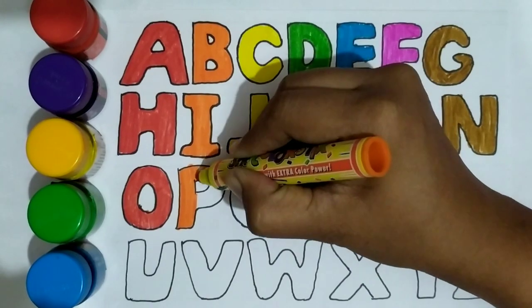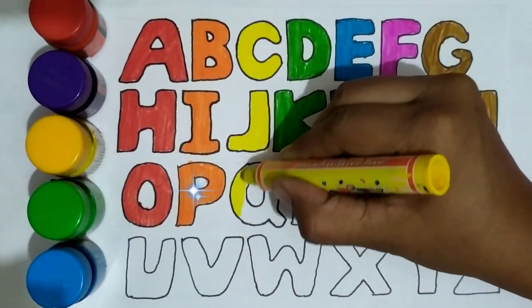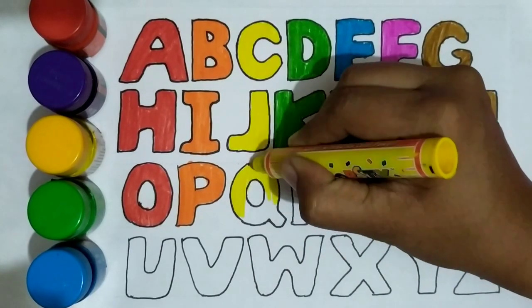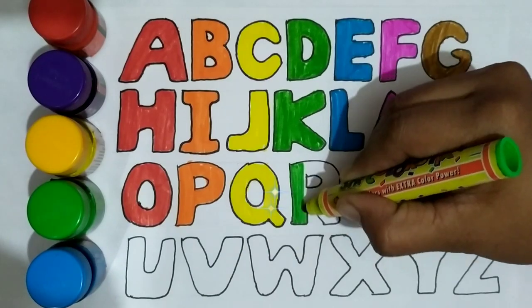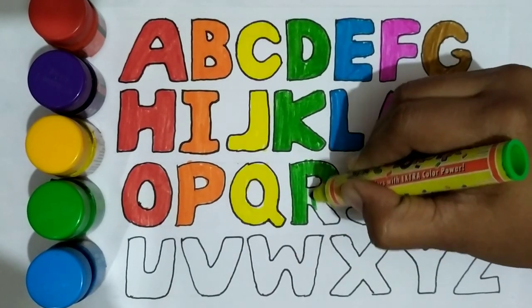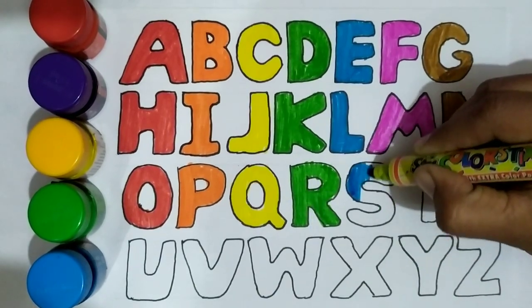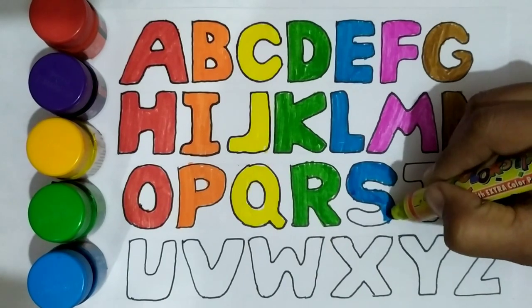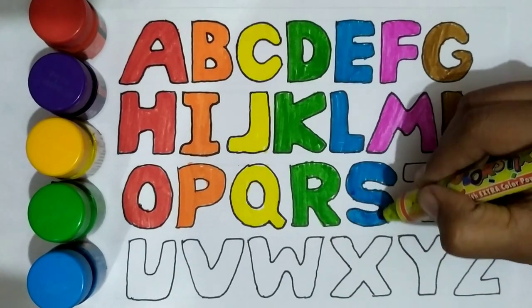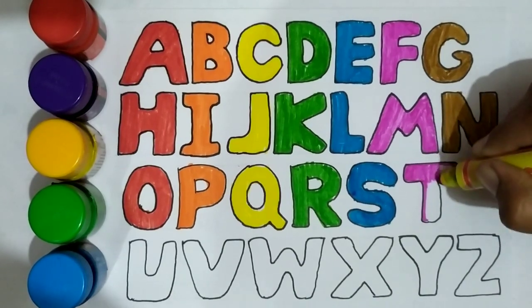Orange color. P for parrot. Yellow color. Q for queen. Green color. R for rabbit. Blue color. S for sun. Pink color. T for tiger.